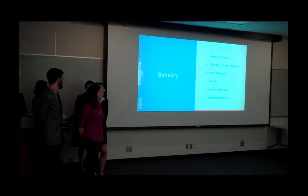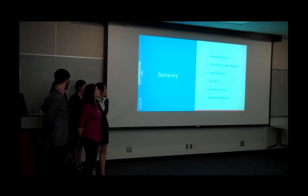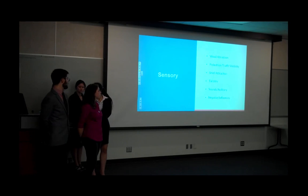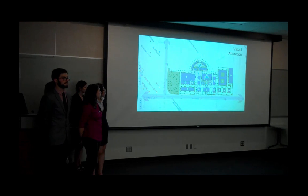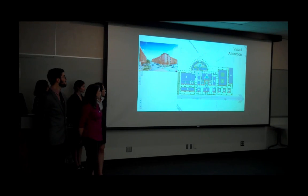I'm going to introduce the sensory part. It will include visual attractions and smell and taste facilities, sounds, and later on I'll talk about the negative influences. So our site is at the intersection of University Drive and College Avenue. There are 67,000 vehicles passing through University Drive every day. So the most important visual attraction will be how to attract people into the site, both the people in the cars and the pedestrians. So the building facade is a very important part of the visual attraction.